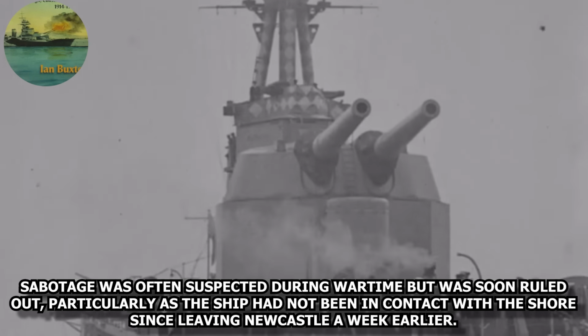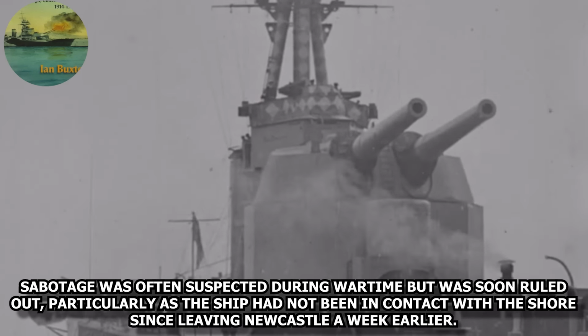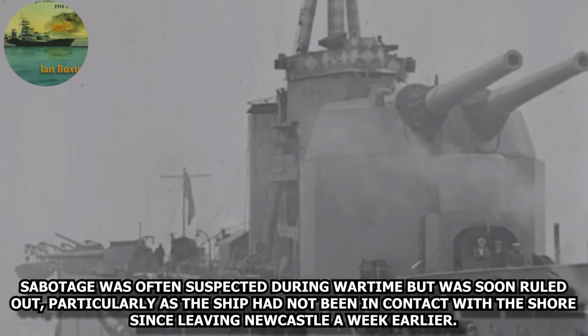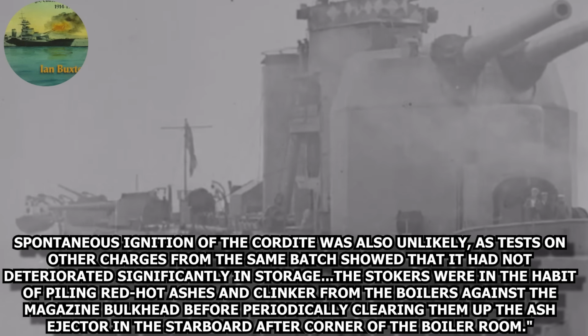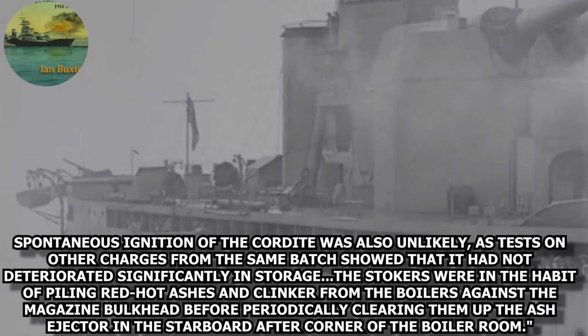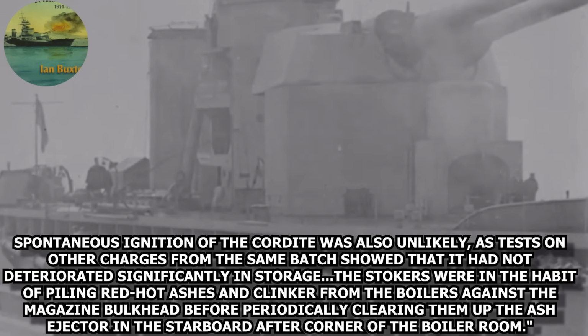Sabotage was often suspected during wartime, but it was soon ruled out, particularly as the ship had not been in contact with the shore since leaving Newcastle a week earlier. Spontaneous ignition of the cordite was also unlikely, as tests on other charges from the same batch showed that it had not deteriorated significantly in storage.